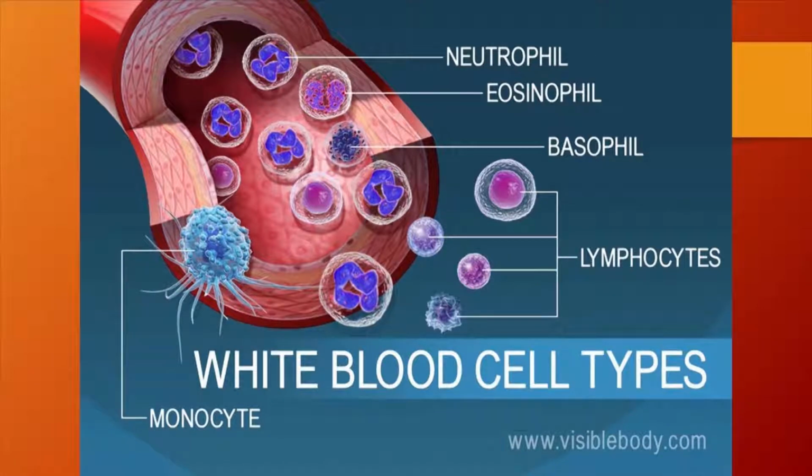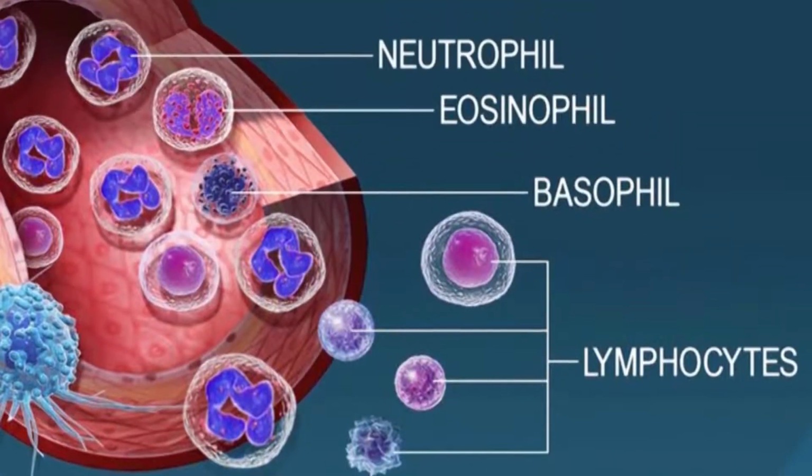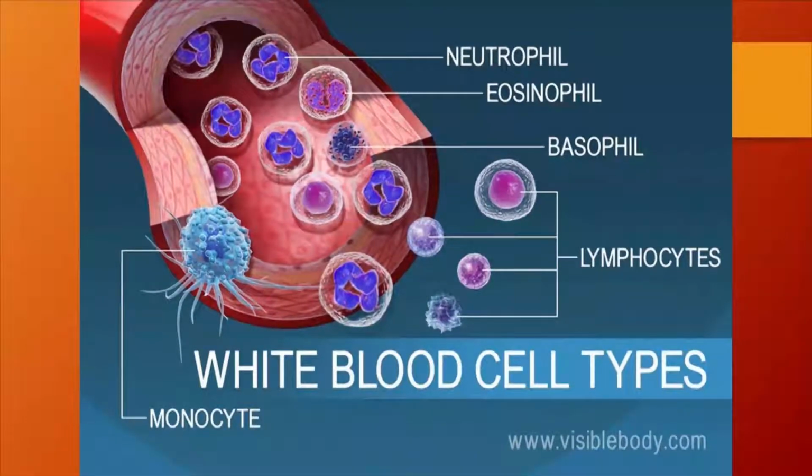The white blood cells have several types. The lymphocytes, for example, get elevated when you have mainly a viral infection. The neutrophils become elevated when you have a bacterial infection. And the eosinophils get elevated when you have a parasitic infection. So those are the non-specific part of the adaptive immunity.